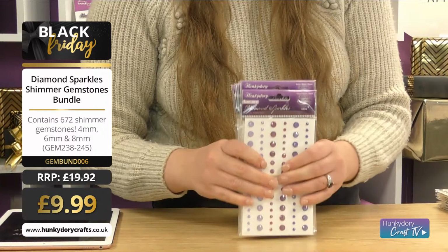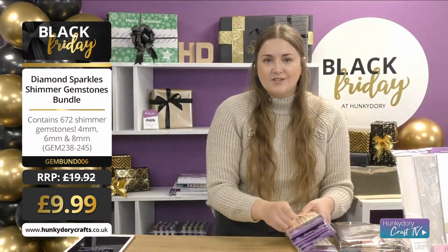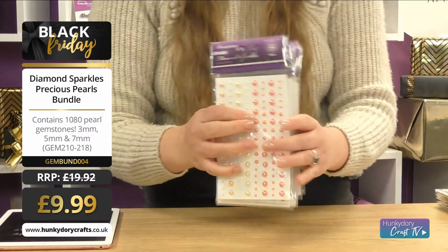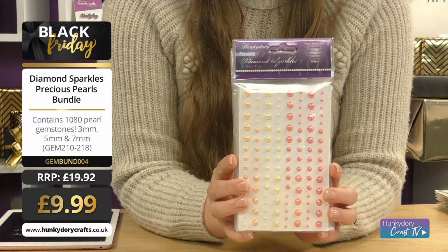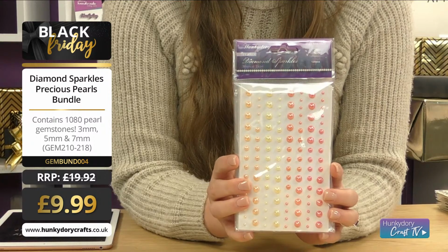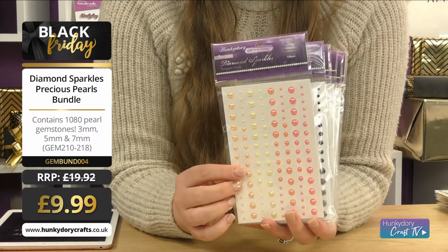672 gemstones with that one. Then next up is our pearls. Now your pearls, you get a little bit more because you've got the 3 different sizes included within here. You've got the 3mm, the 5mm and the 7mm. 1080 gemstones in this set for $9.99.